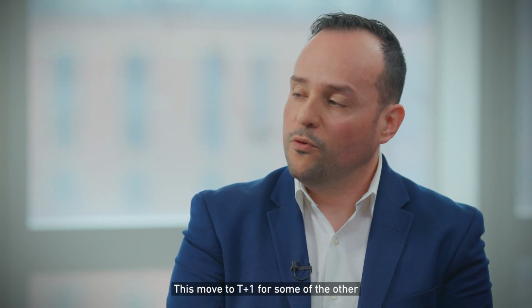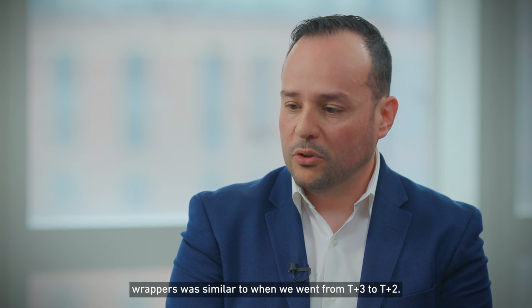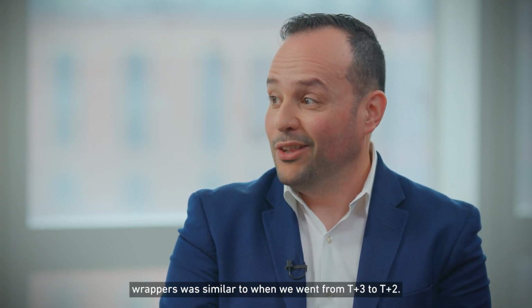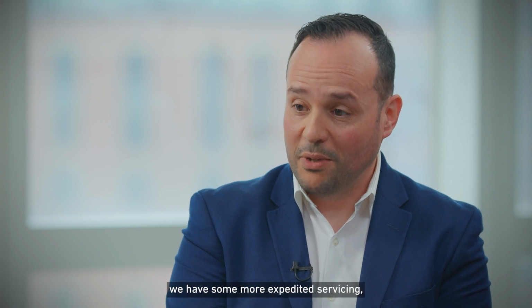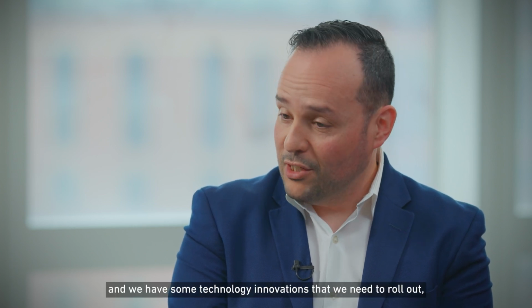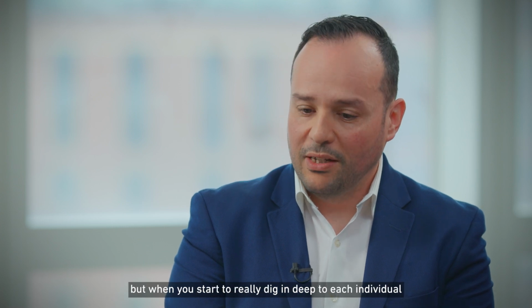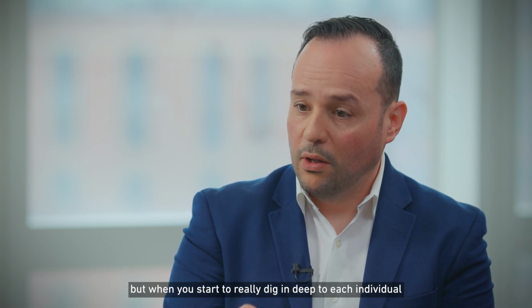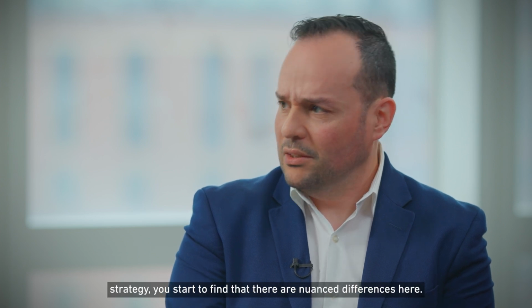So this move to T1 for some of the other wrappers was similar to when we went from T3 to T2, right? All right, we're bringing it in another day. So yes, we have some more expedited servicing. We have some technology innovations that we need to roll out, which is fair. But then when you start to really dig in deep to each individual type of product, each individual strategy, you start to find that, well, there are nuanced differences here.